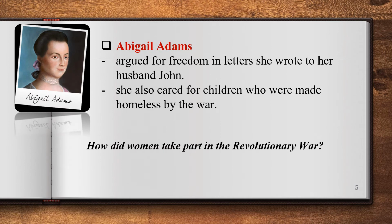Okay, so how did women, grade 5, take part in the Revolutionary War?